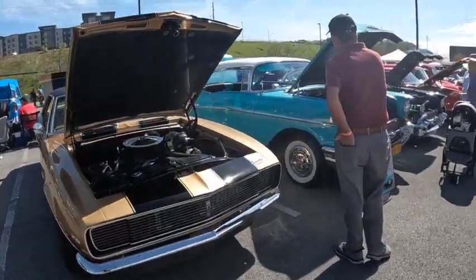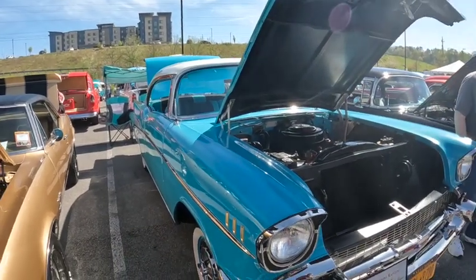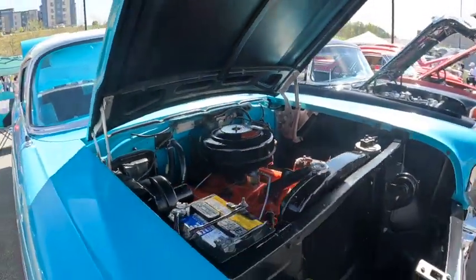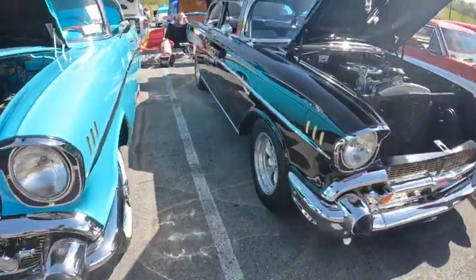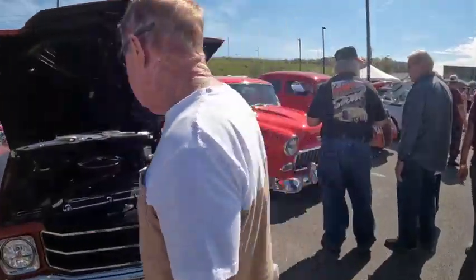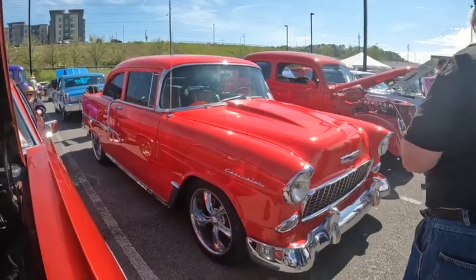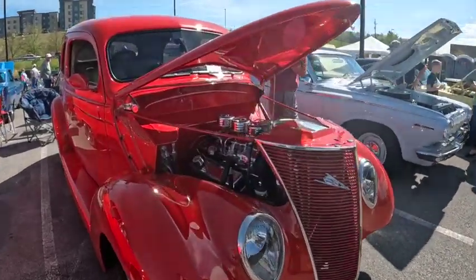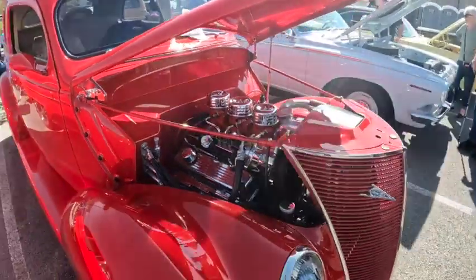Beautiful RS. 57. Oh, it looks like a stock 283 maybe. There's a nice 57, 55. I can tell by the headlights. The only kind of money is a 41, 4 maybe. Triples.